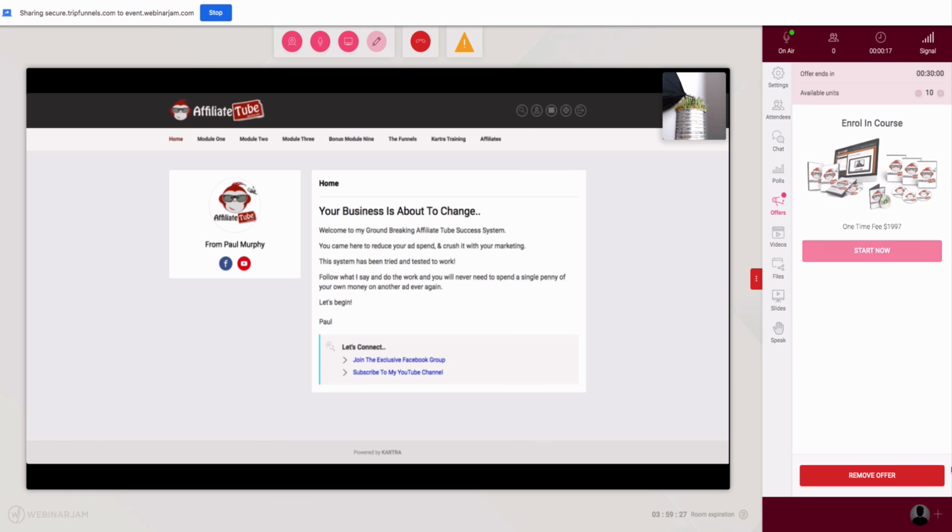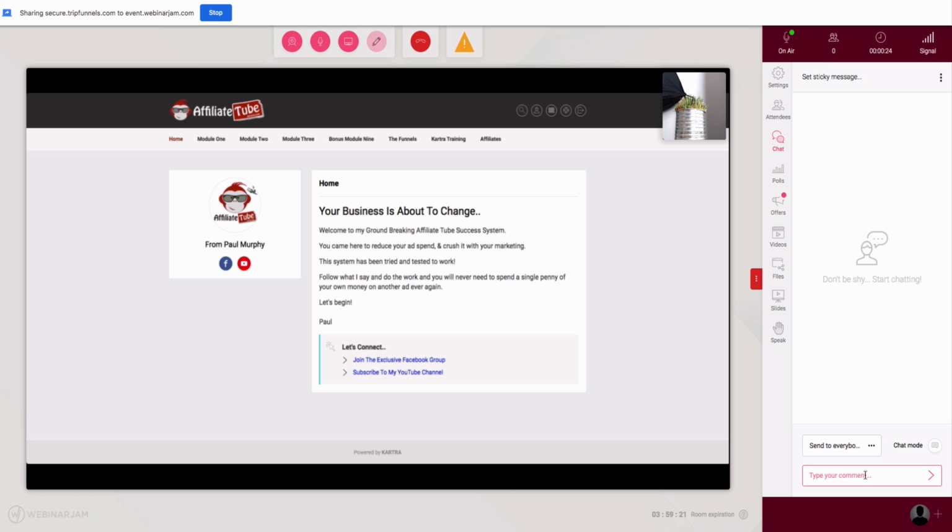So you can publish that. So that's now been published. People now know about the offer and that's available. You can actually see the chat as it's coming in, okay? And you can actually send something to anybody that you want, okay?